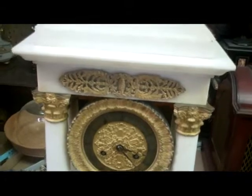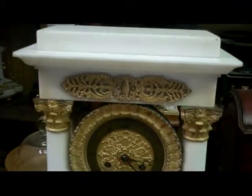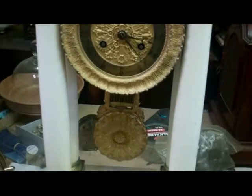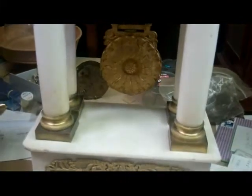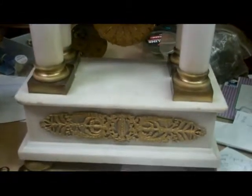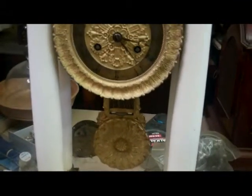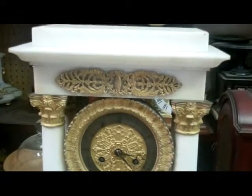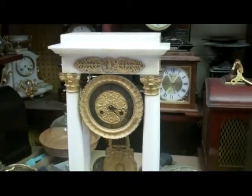This is a French clock, and this clock was made in 1870 in France, and it's a wind-up clock, and it's an 8-day clock, and it strikes on the half hour, and it counts the hours, and it is made out of alabaster, which is white marble, and this clock is designed to keep good time.